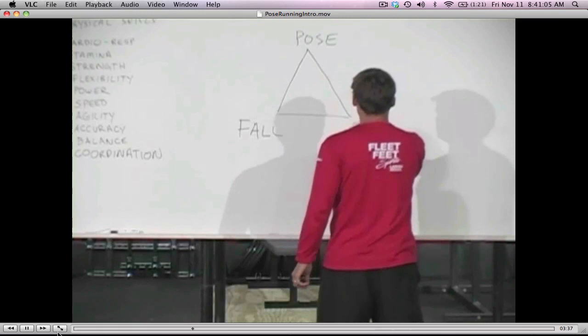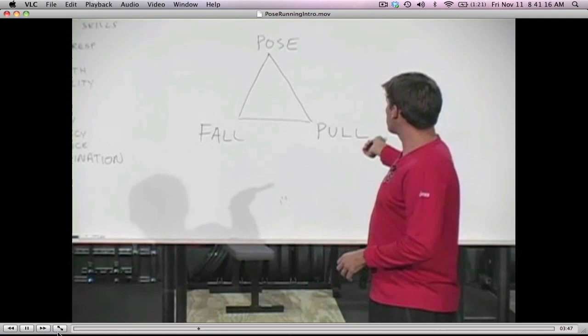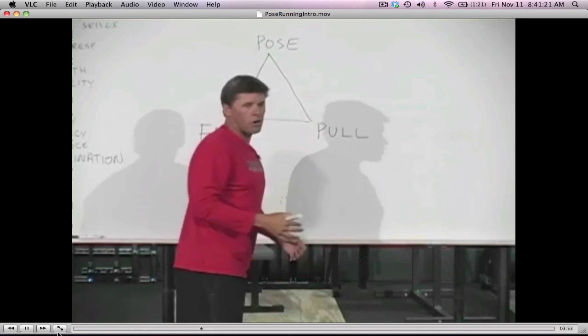But if you can just remember these three things, then we can start to get down to the nitty-gritty details of them. But this is the basic pose formula. First thing is pose or posture.